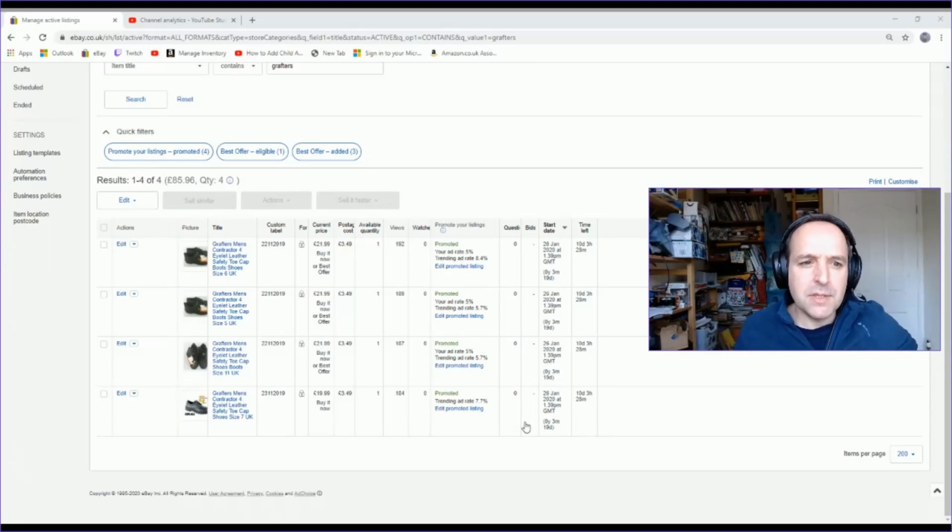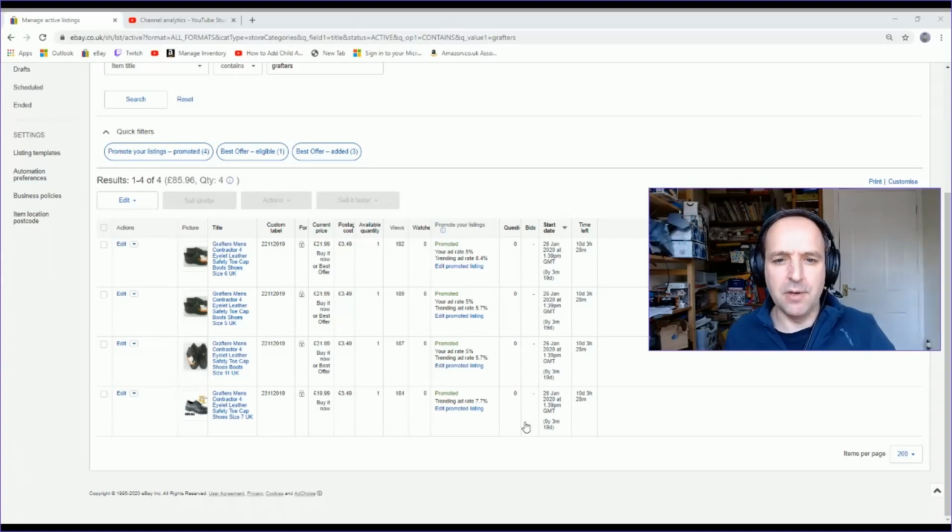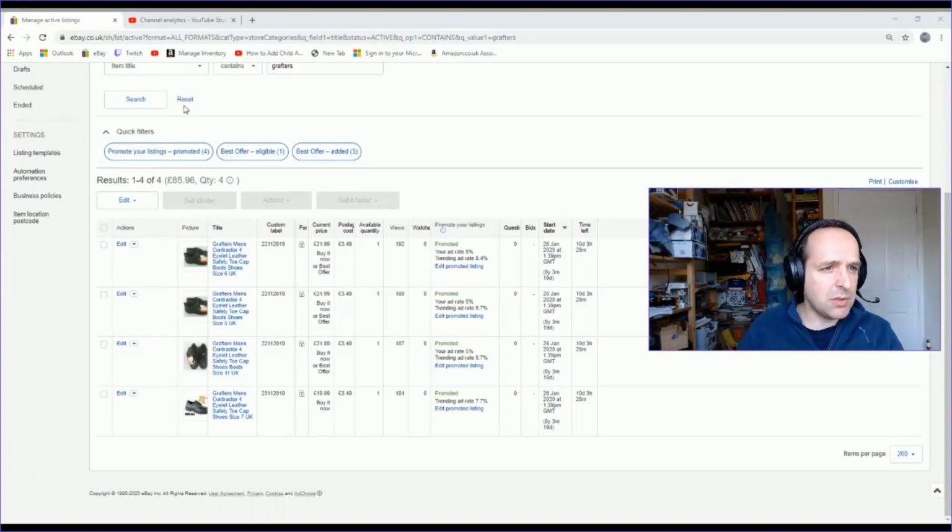I've just been going through some kind of sticky stock. Yesterday I pulled out a load of boots that I've had on eBay for a while, and looking at them, I'm not too sure why they haven't sold. They're Grafters men's boots. They're new.